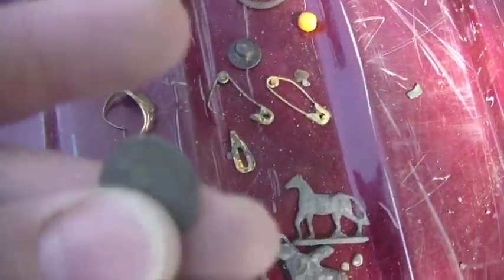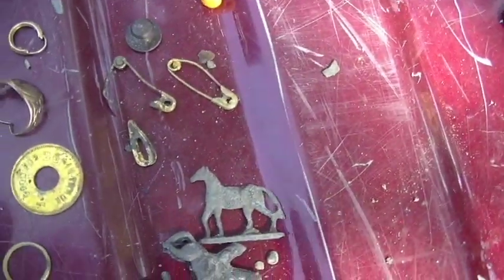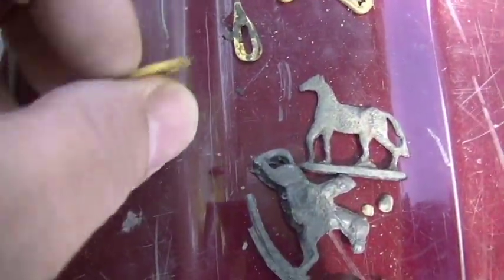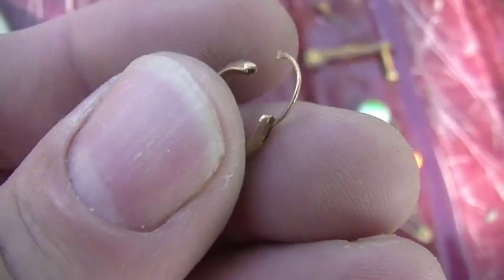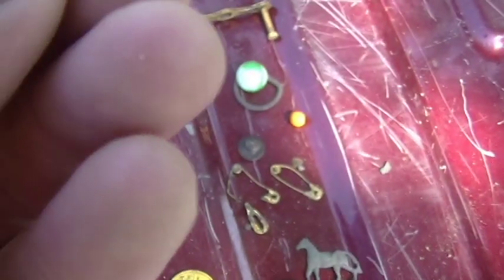I did get a Mercury dime. I don't know what year it is. Probably from the 20s, because that's what the site dates to. I did get the token that I showed you guys. And that little gold earring here. And I don't believe this is time period. I believe this fell off of somebody kayaking. But we're going to... Dude, this is a clip-on. It's not a pierced one, so it could be time period.